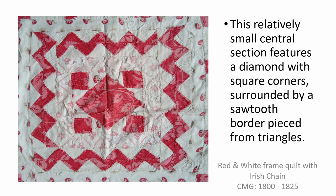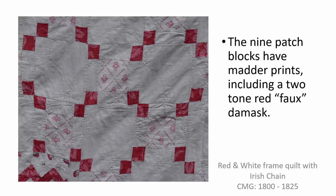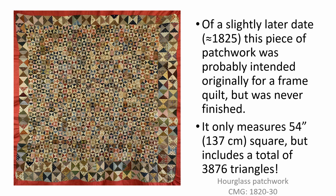This is the relatively small central section, which features a diamond with square corners, surrounded by a sawtooth border pieced from triangles. The 9-patch blocks have madder prints, including a 2-tone red faux damask, which has helped to date the coverlet to the early 19th century, when many fabrics were being printed which mimicked woven effects. Of a slightly later date, of about 1825.